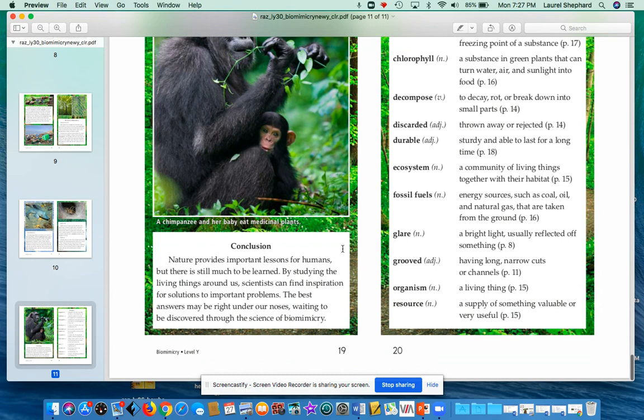So here's our conclusion. Nature provides important lessons for humans, but there is still so much to be learned. By studying the living things around us, scientists can find inspiration for solutions to important problems. The best answers may be right under our noses, waiting to be discovered through the science of biomimicry.